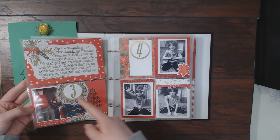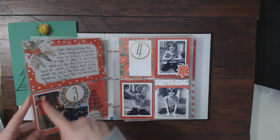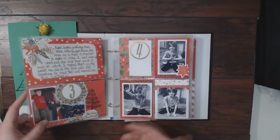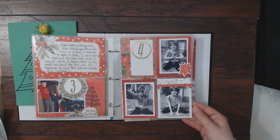Mark texted me this picture. I was afraid that Piper was going to pull the tree down, and so he had the boys lay down on the floor and then took a picture of them sideways, trying to tease me that, oh no, she did.